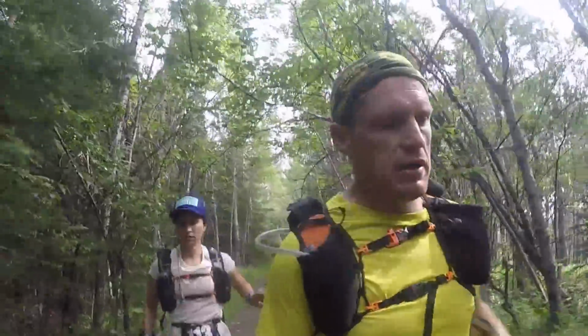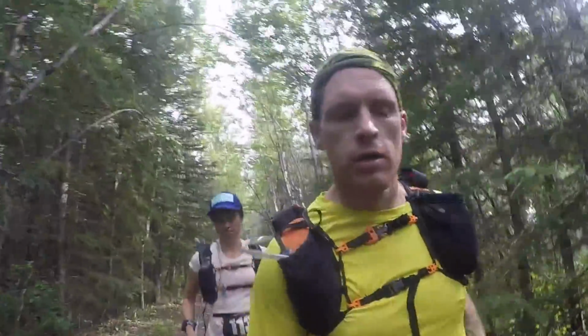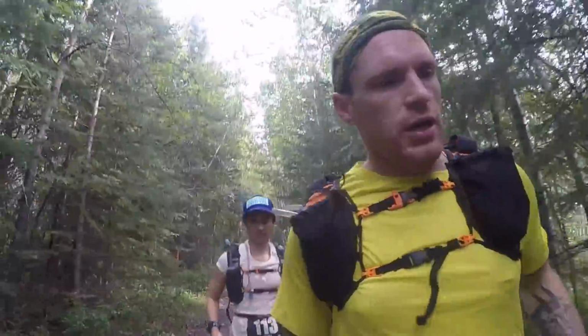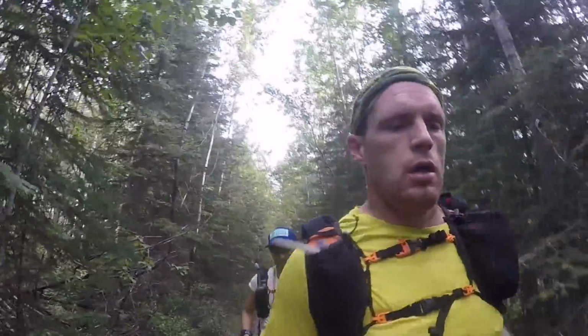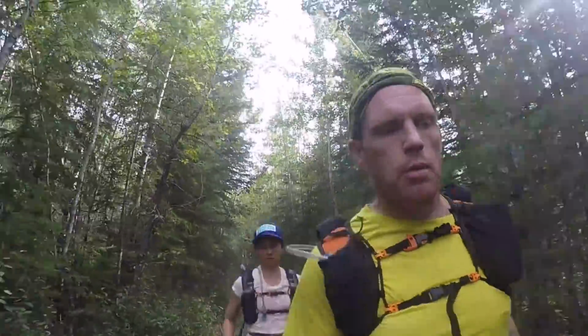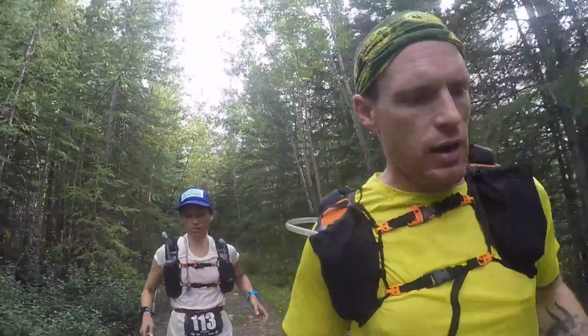We've now started Leg 3 of the race, just past the 50-kilometer mark of the course. Feeling pretty good. Leg 2 was a real struggle, especially the downhill at the end. But leg 3 is much easier than leg 2, possibly the easiest leg of the course. 19 or 20 kilometers, lots of gentle runnable downhill like what we're on right now.